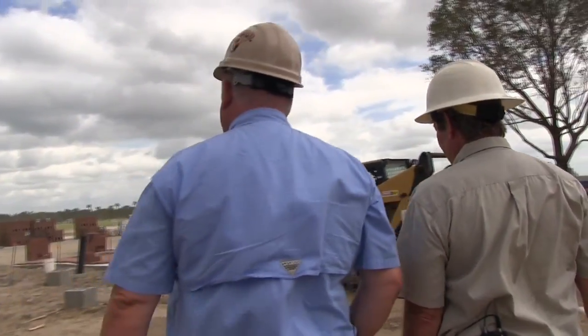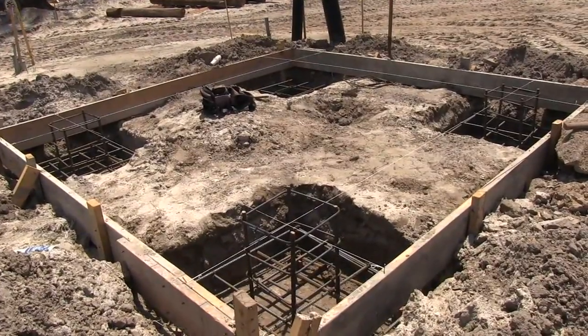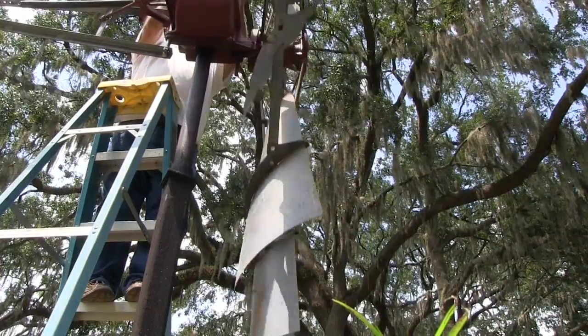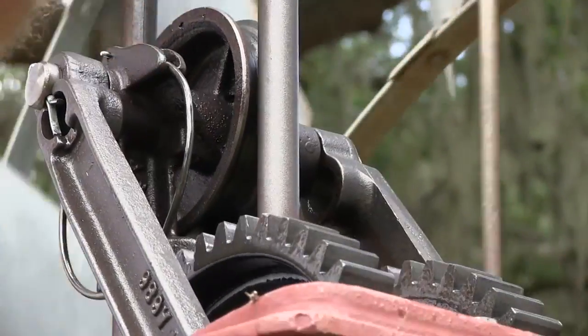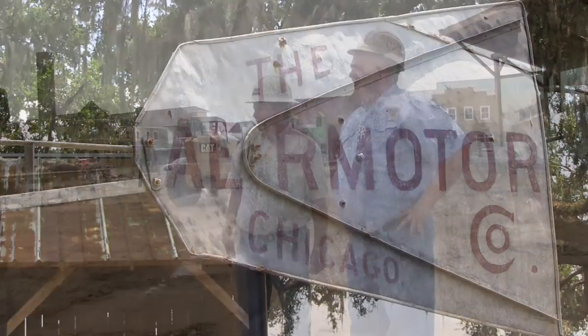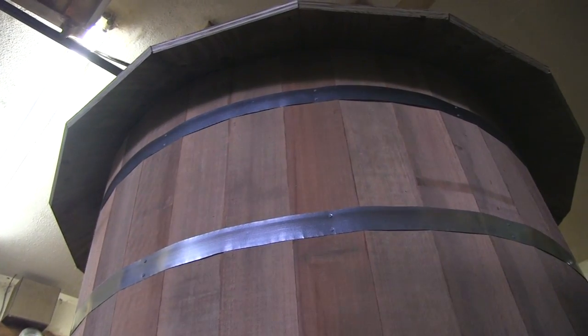Also, we have the foundations in place for the windmill. Whoa, whoa, whoa. Oh, that's what these 4 squares are? That's right. That will be where the windmill will be built, and it'll be 36 feet high, and it'll be a functioning windmill. A real windmill? A real windmill. Okay. Wow. Then across the entrance over here, there's another set of pedestals. I see them. And there'll be an elevated wooden water tank there.